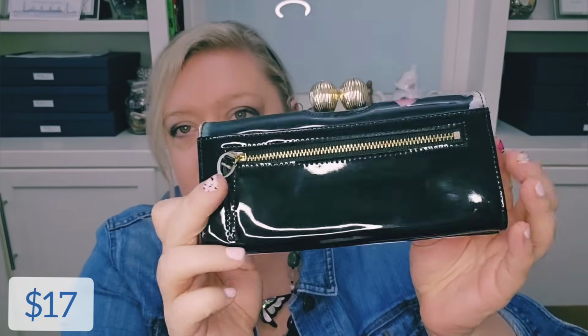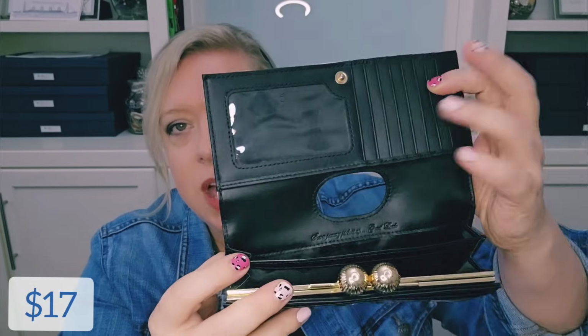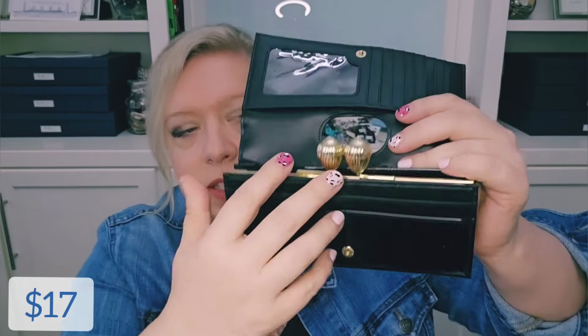Isn't this adorable? It has your Ted Baker embossed here, gorgeous white flowers. Okay, and this one is in a patent. You have your zipper coin pouch on the back. You have your kiss lock here on the top, opens like that. Gorgeous condition. Doesn't ever look like it was used. Bill slots, ID slot, card slots, kiss lock, and it's an oversized kiss lock. Isn't that amazing? Oh, I absolutely love this one. I'm going to price this one out, and I will have a price on the screen for this. I love that wallet. I think it's so cool.